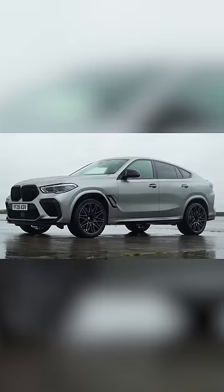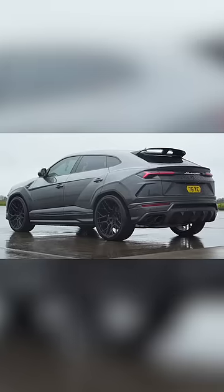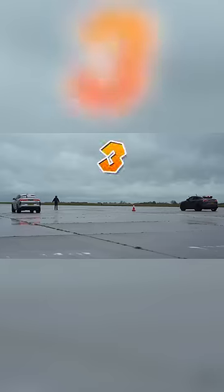I'm sitting in a BMW X6M Competition and next to me is a Lamborghini Urus. And we're gonna have a drag race. Here we go.